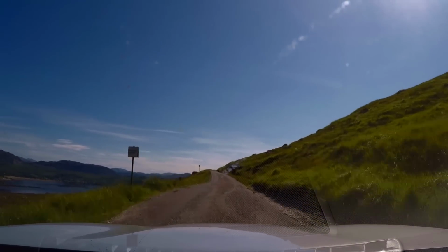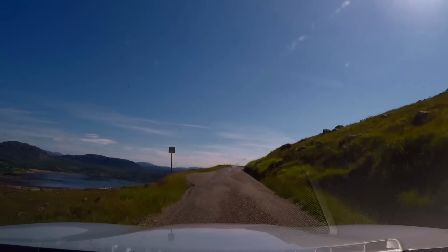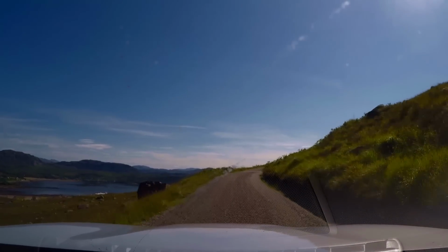Don't be distracted by the views when you're on a new road that you don't know. It's got big drops at the side. Better keep your focus on what's happening in front.